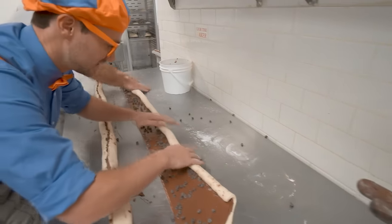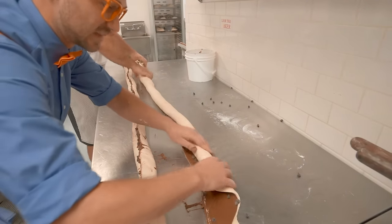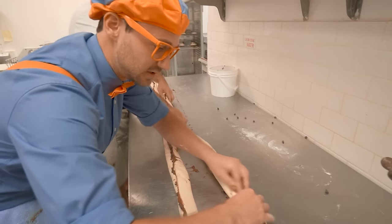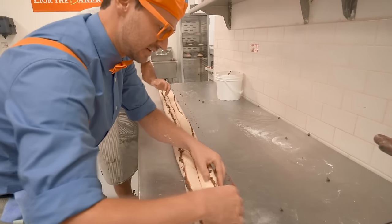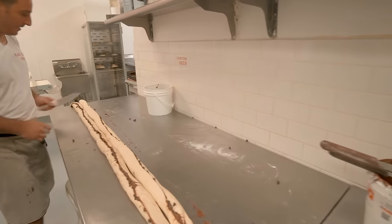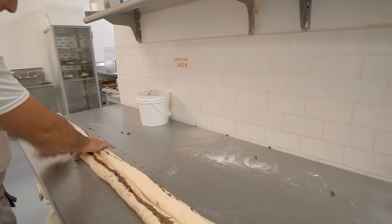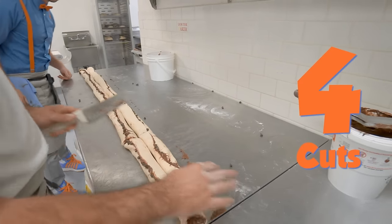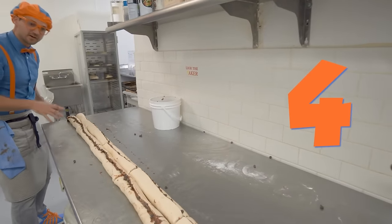How does that look? Does it look good? Yeah, it does. Okay. It's so cool how we created this, all from scratch. You know, it started out with just a few ingredients. And now, looks like a masterpiece. Are we going to divide this? Okay. One. Two. Three. Four cuts, which makes one, two, three, four, five sections.